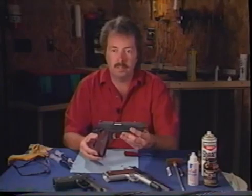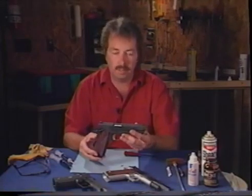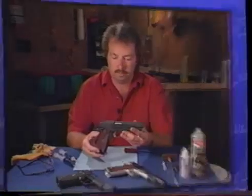So that's all there is to disassembly and reassembly of any of our tactical top pistols, our Tactical Elite, our Tactical Special, and any of the AccuComp series of handguns.